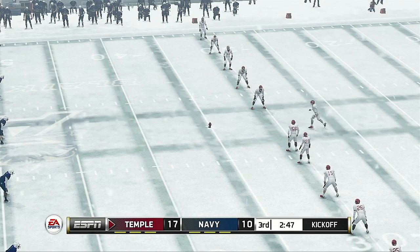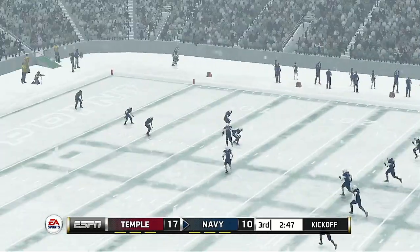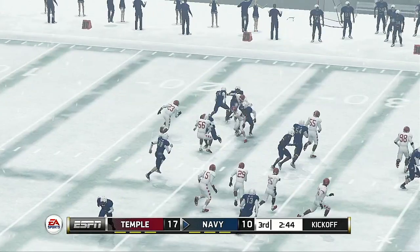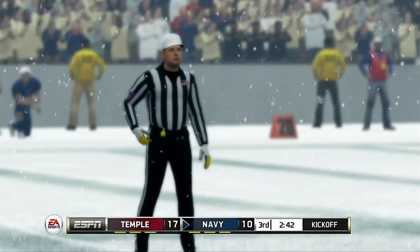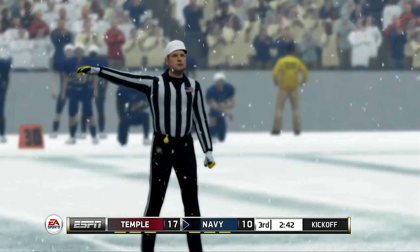Temple set to kick this one away. It's fielded at the 2. He's to the 20. At the 30. And he's tackled at the 33. Flag down, and I'm not sure when it was thrown. Let's find out. Receiving team.